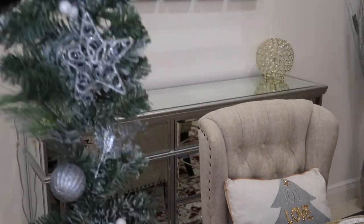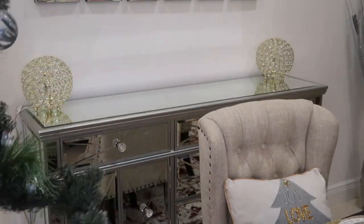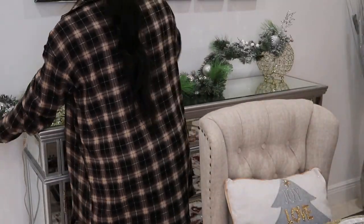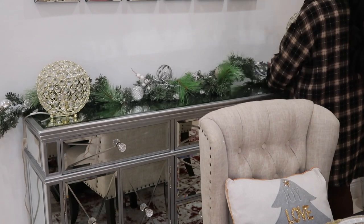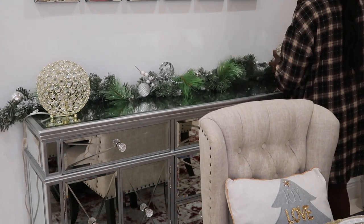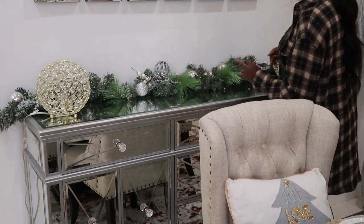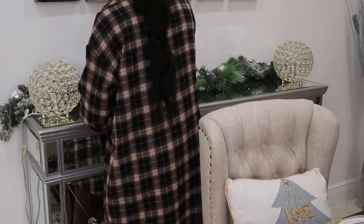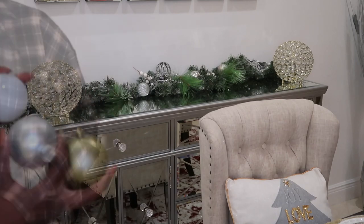So guys, now we're gonna decorate a buffet table, and I removed all the reds and everything. I bought this garland at Burlington for $16.99. At the time I just bought it, I didn't really know where I was gonna put it, but now I found a space for it. So it's pretty, got the ornaments, it's snowy looking, it's really pretty.